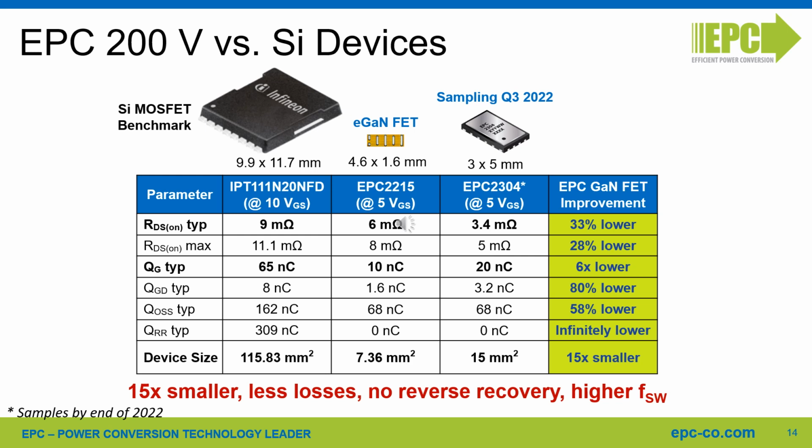The advantage becomes even bigger if we compare the performance of eGaN FETs versus the benchmark silicon MOSFET for the 200-volt rating. RDS(on) of the GaN device is 33% smaller, QG is 6 times lower, QGD 80% lower, and QRR is 0. Additionally, the eGaN FET is 15 times smaller. Overall, EPC eGaN devices are 15 times smaller, have fewer losses and no reverse recovery, and enable higher switching frequency.